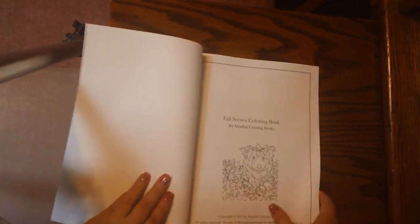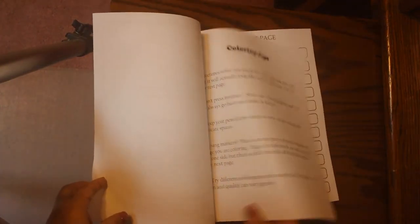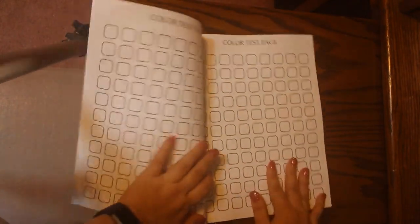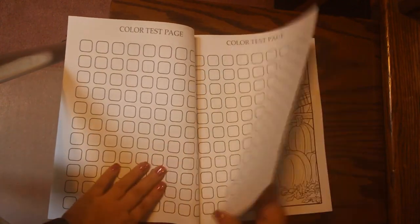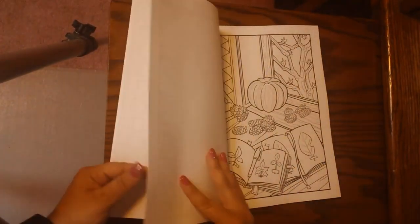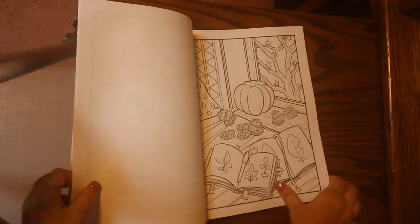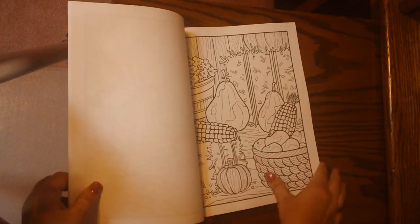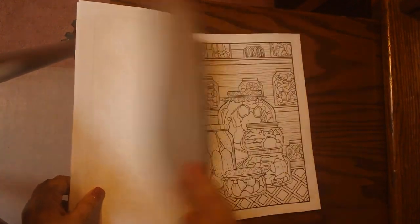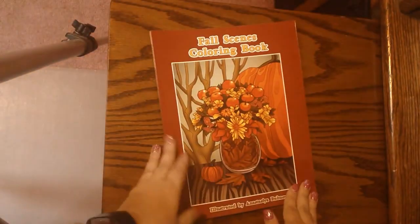I will do flip-throughs of any of these books if you guys would like, just let me know, and I'll put that at the top of the list. So let me just go ahead and show you what we have here. Looks like we got some test pages, and then we get on with our designs, and they are single-sided. Okay, so very, very pretty, and I'll just show you a few of the pages in it. Okay, so you get the idea for that.